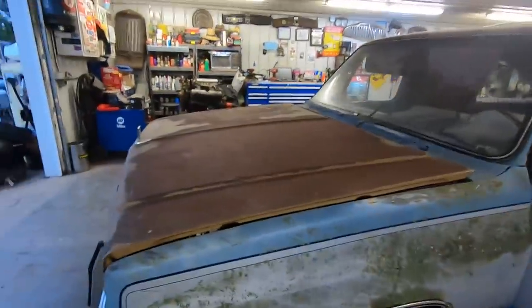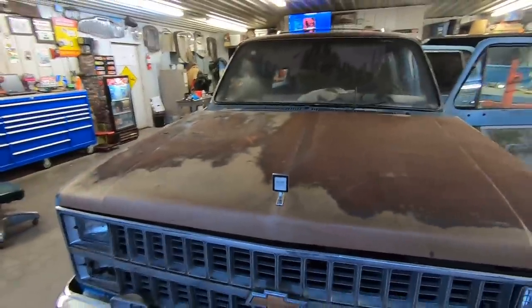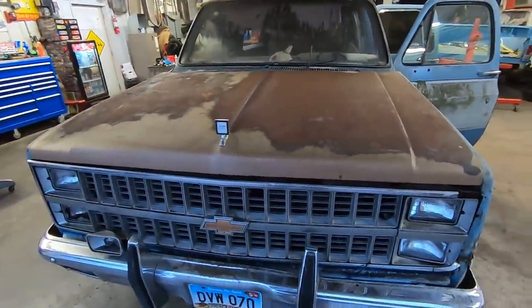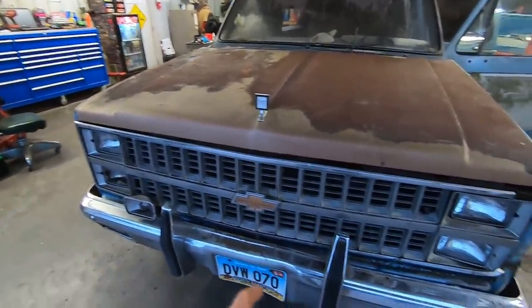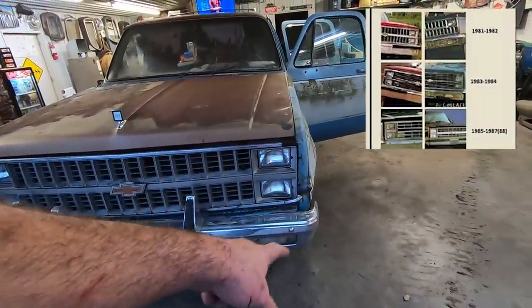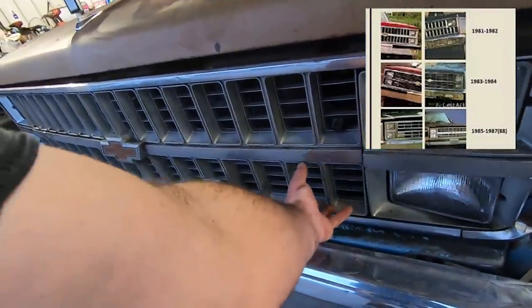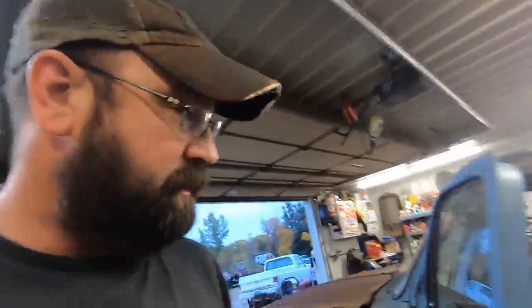No mirror, got a 6.2 litre diesel hood ornament. Chin is all excited about that grill. It does have the bumperettes. Front bumper's wasted. It's either an 81 or a 2. The way I can tell that is because they got the marker lights down there, and then the 83 and up had it up here. And the earlier ones, I don't know, in the grill as well.